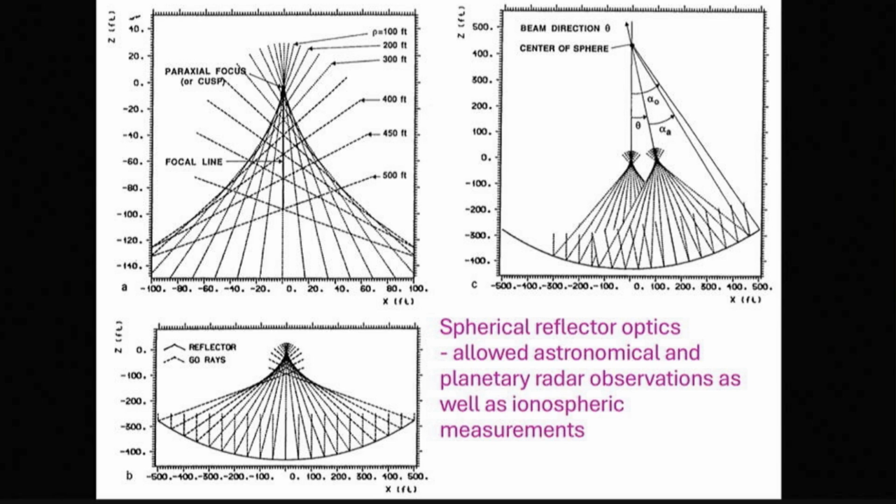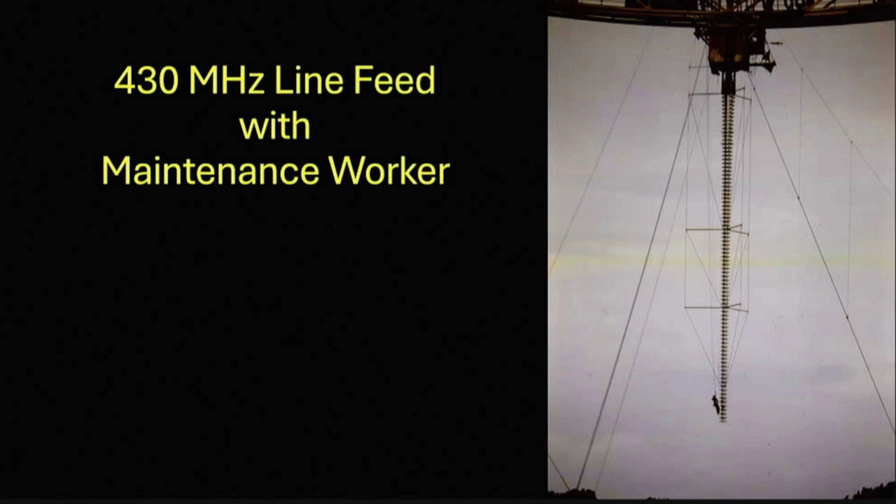So that was the challenge of how to feed the Arecibo telescope, and it remained a challenge right through the end, honestly. So this is a 430 megahertz line feed. It's a slotted waveguide of a very specific design. It's 96 feet long. This is a technician doing, I have no idea what, because there are no moving parts down here, although birds occasionally like to hang out here. Like an upside down ship mast with spreaders and shrouds.